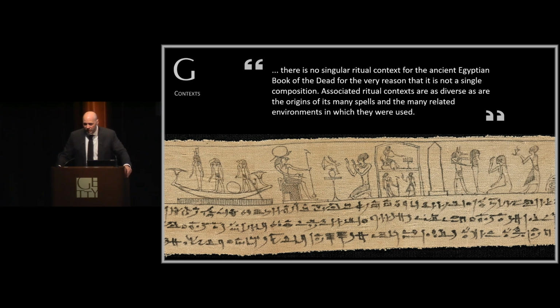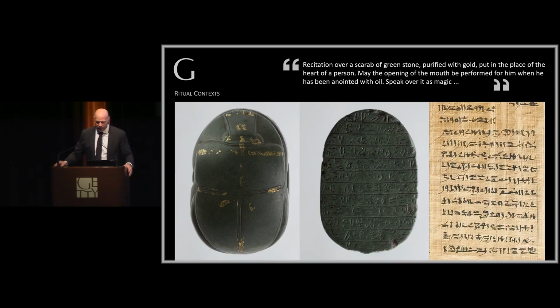You don't want to encounter them in the afterlife. You know, you don't want a snake trying to attack you. So you adapt those into the funerary religion and put them in the coffin, right? But they have this origin probably in another area. Here's a great example of this. This is material from my home institution in Chicago. This is what you call a heart scarab. It's inscribed with spell 30B.